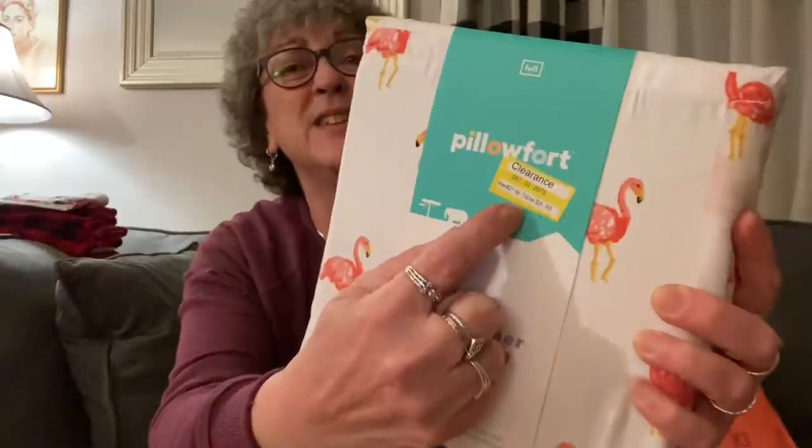So always check the clearance sections in Target. They're usually on an end cap. Sometimes if you just go down an aisle and you spot these yellow stickers, that's their clearance stuff. Now, some of their clearance stuff is really not all that clearance, but these sheets were $27.99 and I got them for $8.39. They're so soft too. I wish they fit my bed, but they will fit the spare bedroom upstairs, and when somebody comes to visit me, they can have a flamingo experience. So I just wanted to show you guys that. I just knew you'd be so excited about it.